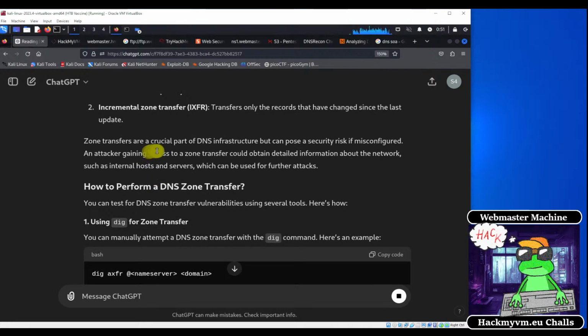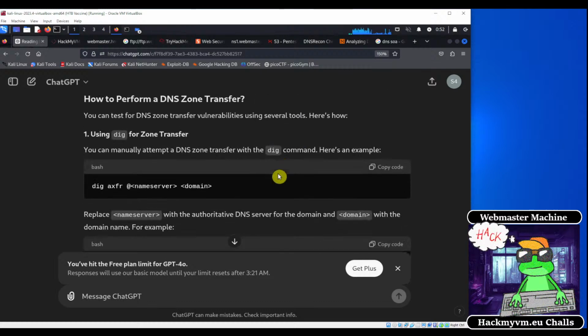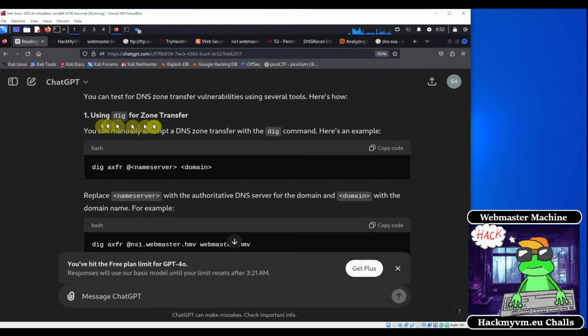Zone transfers are a crucial part of DNS infrastructure and can pose a security risk if misconfigured. An attacker gaining access to a zone transfer could obtain detailed information about the network, such as internal hosts and servers, which can be used for further attacks. So we can test for DNS zone transfer vulnerabilities using several tools. Here's how. You can manually attempt a DNS zone transfer with the dig command. Here's an example. Okay, let's try this and see if we can find anything with it.